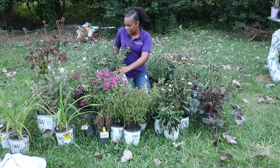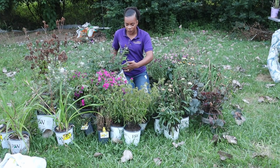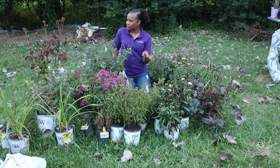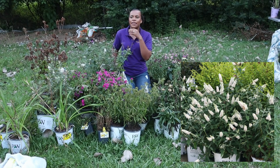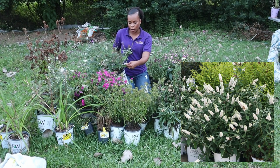So this is the Miss Pearl butterfly bush, and it gets 4 to 5 feet tall and wide. Now, I have 3 or 4 butterfly bushes in my garden, 2 microchip, a classic old school huge, and then a Miss Holly. This is a Miss Pearl.